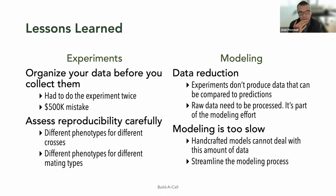We also realized that there were some problems with experimental design to begin with. And so when you look at the time that we spent doing this, between the supplies and paying people and the number of people, I mean, that's probably a $500,000 mistake right there.